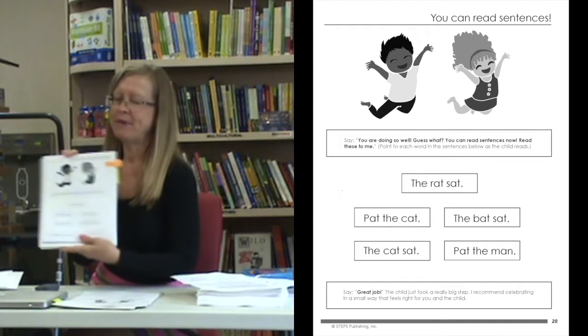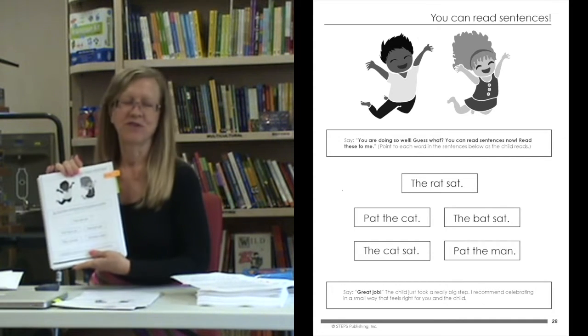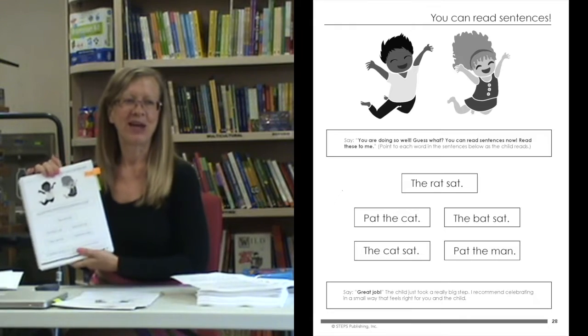It's really a big deal, and I have this little picture of kids jumping for joy. I recommend celebrating each of these little milestones in whatever way feels right to you, like going out for an ice cream or giving them a sticker, because marking each step helps a child feel like they're making progress and makes it fun.